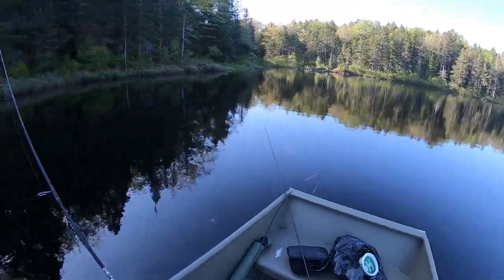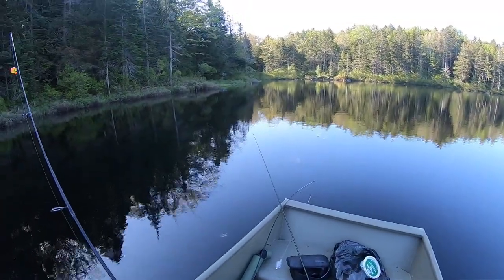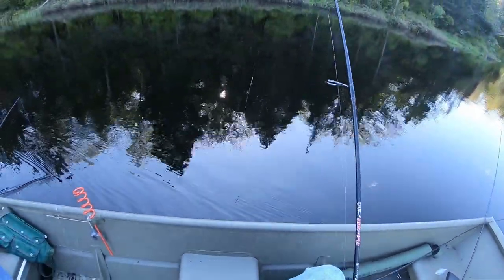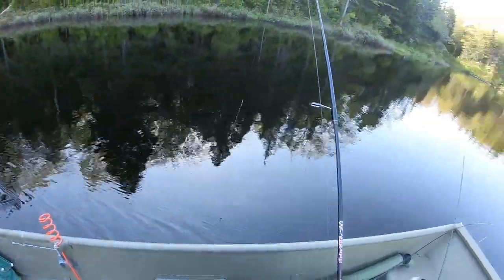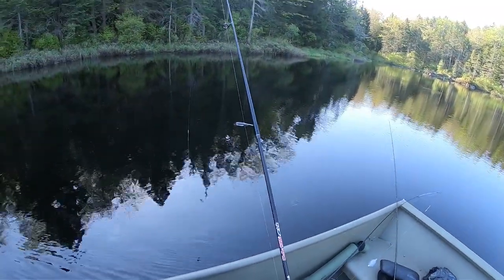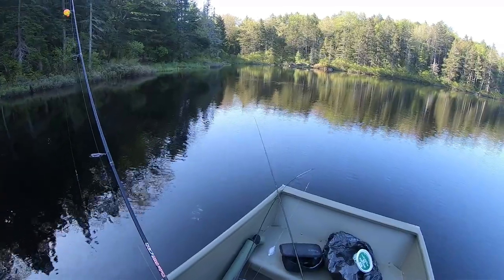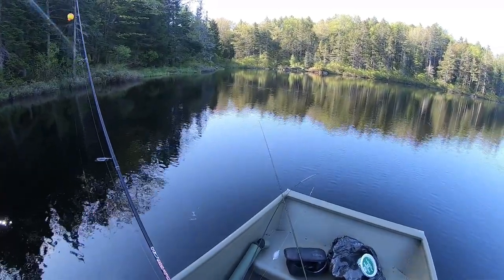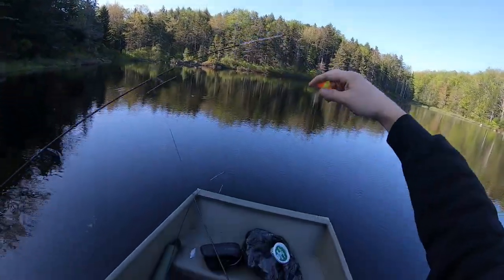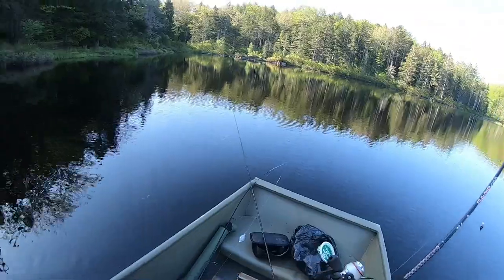Way up there, yep. Oh, more of them. Look at them all jumping. Okay, well, stop trolling so I can cast. If I'm going to be trolling like this, I'm gonna have to cut my bobber. I'm not gonna catch anything otherwise.